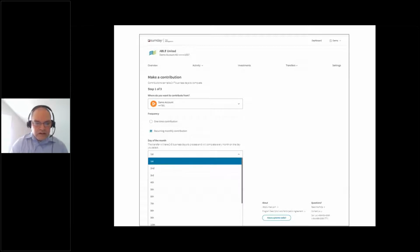The other option, which is kind of set it and forget it, is the recurring monthly contribution. On a given day each month, we would invest X amount, based off of what you set as part of the setup, into the Able United account. This is great from an SSI perspective.